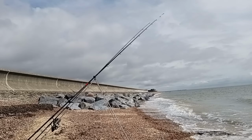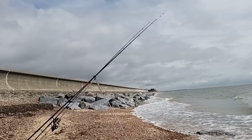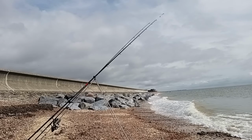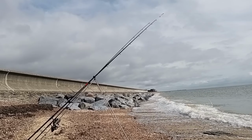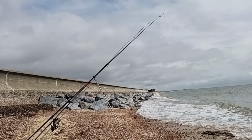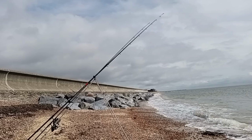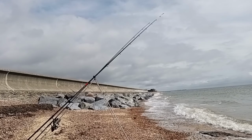Hi guys and girls, and today you join me here at Frinton-on-sea, fishing right in the corner, following some advice on some blogs. Never fished this part before, and we're about 3 hours away from high tide. I can see why that sea defence is along there, so it's going to be fun over high tide. I don't know if I'm going to have to retreat back over this promenade.